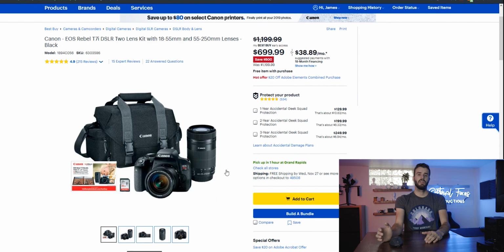And if you're even lower budget and you still want to start out with a camera of some sort, here's a really good deal. It's about half off of a T7i bundle. Comes with a few lenses, a bag, a memory card, etc. So it's a good cheap deal you could start out with, a bundle of a budget kit, I'll call it.